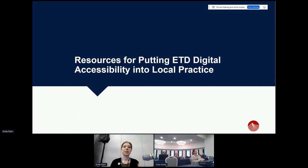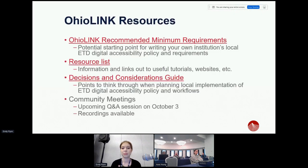So we've gotten into this discussion again because it just naturally happens. But we'll talk about resources for putting ETD digital accessibility into local practice. This came up in the Kent one as well. The OhioLINK recommended minimum requirements.